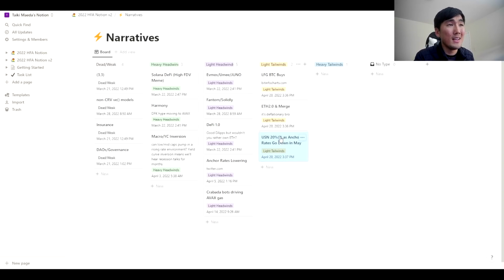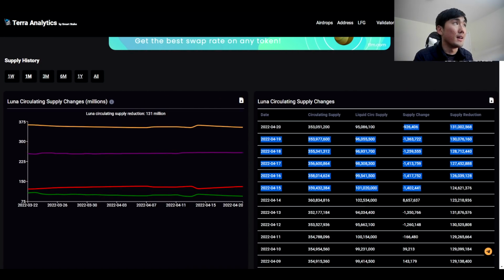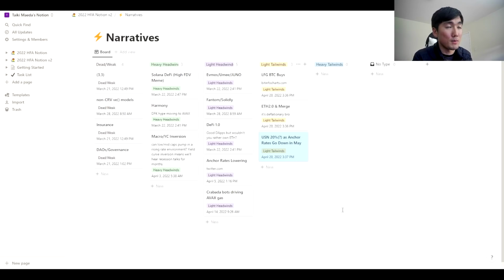And USN, 20% is still unconfirmed, but I'm assuming it's going to be correct. And I think this is going to be super strong, given that Anchor rates are going to lower on May 1st, most likely. I don't think this is bearish UST by any means, right? If you just look at the data, they're still burning a bunch of UST, and obviously UST has more Lindy. It's been around longer, so 18% on Anchor versus 20% on USN.